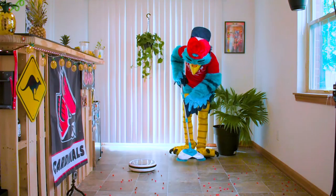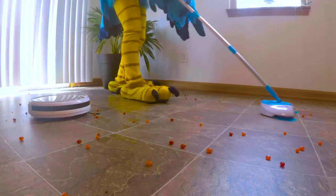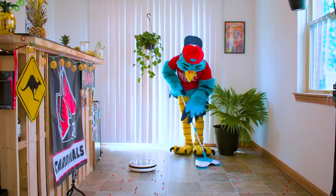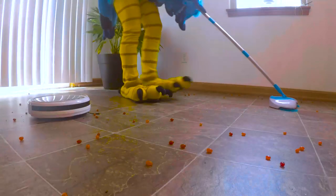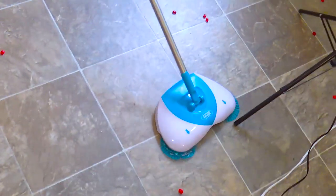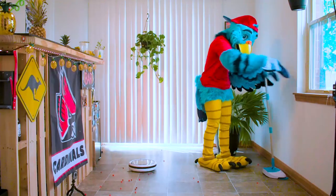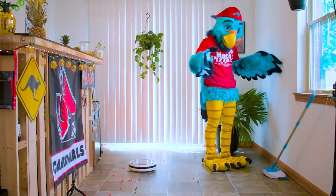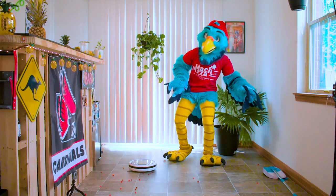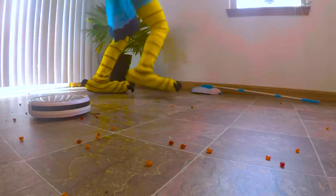Okay, it actually picked them up. Did it? Yeah. Clean. Okay, it did kind of spill some of them out. So, Spin Broom did pretty good with that, actually. For the first time ever. Spin Broom is not good at standing up on its own. -2 points.